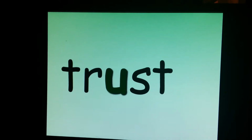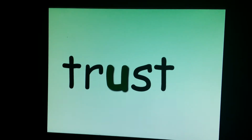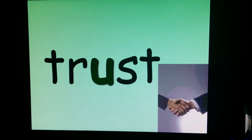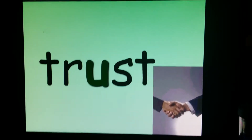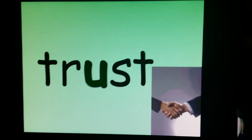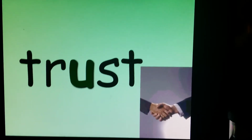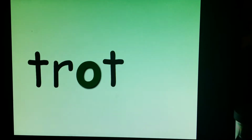Trust. Trust is a wonderful word. It's a very important word. Trust means when you tell me that you will do something, that you will do it. You won't turn back and not do it. You won't change your mind. I trust you. That means you've told me something and I know you will do it. Trust is a wonderful word.